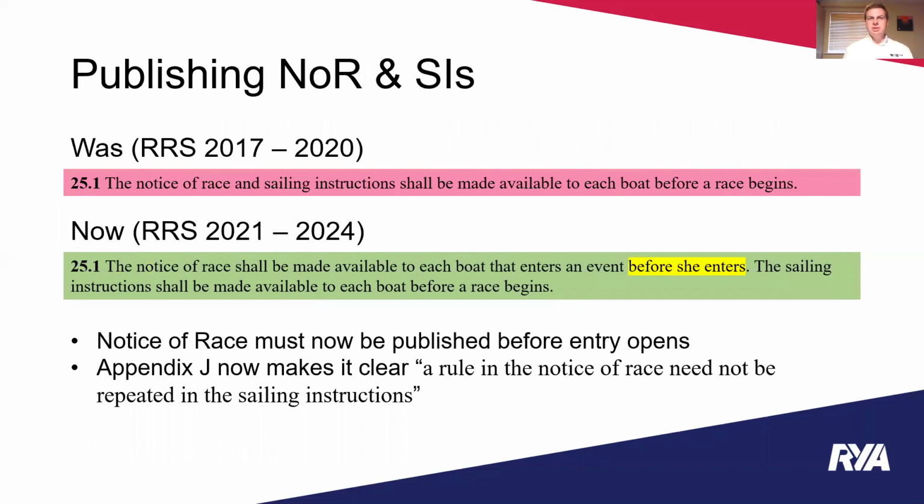Now, when it comes to publishing notice of race and sailing instructions, Rule 25 now makes it clear that the notice of race must be available to a boat before she enters. So before we open the entry for the event, we must have a published notice of race. And Appendix J now also makes it clear that a rule in a notice of race need not be repeated in the sailing instructions. So hopefully we can get these wordy documents shortened a little bit, because we don't need to be saying things twice in the sailing instructions if we've already said it in the notice of race.